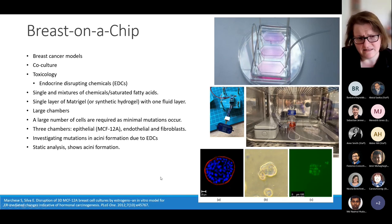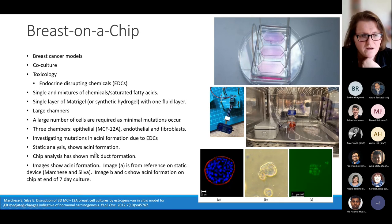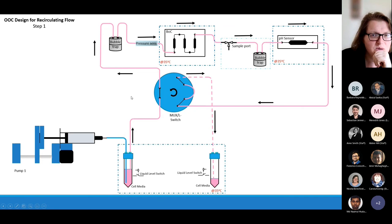So in our static analysis, we managed to show acini formation. And in our chip analysis, we actually managed to go on then and show milk duct formation. So here you can see some of the acini that are forming on the chip. At the time, we just did DAPI staining just to show the inside of the acini there. And that was after 7 days of culture. So this just gives you a quick overview of the systems that we use at the moment.